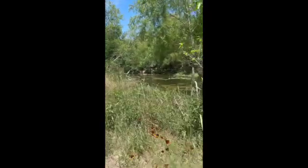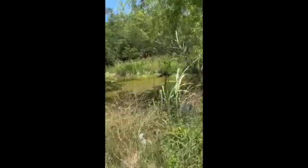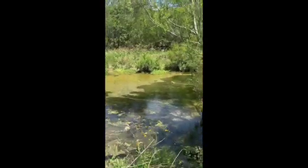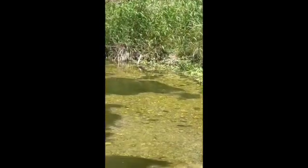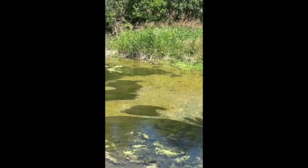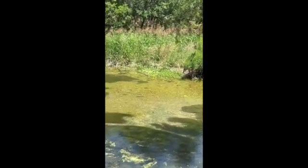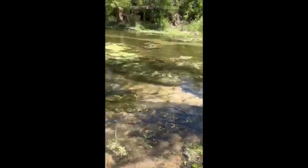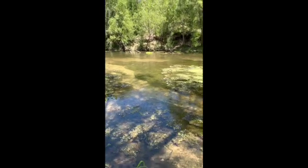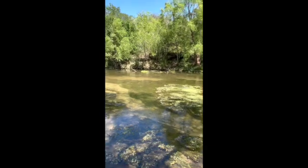I'm just going upstream some, and we can observe a lot of rocks in the creek bed, which are smoothed due to the erosion of water flowing over them many times and carrying all kinds of debris and sand and little bits of rock. Current is pretty steady, and the water is, I guess, a little lower than normal.